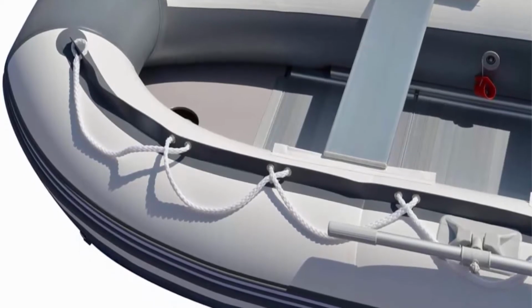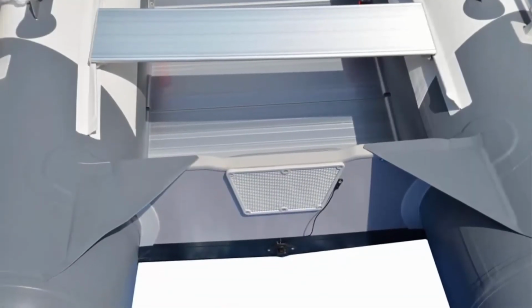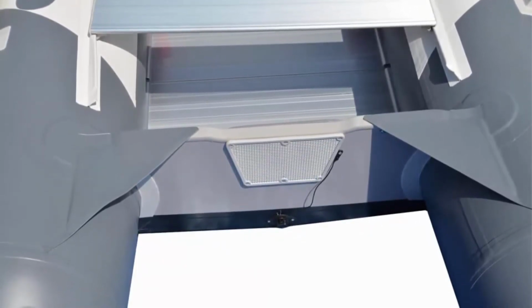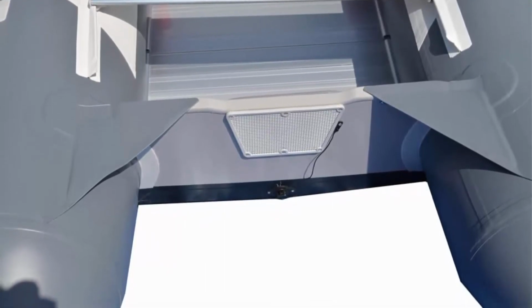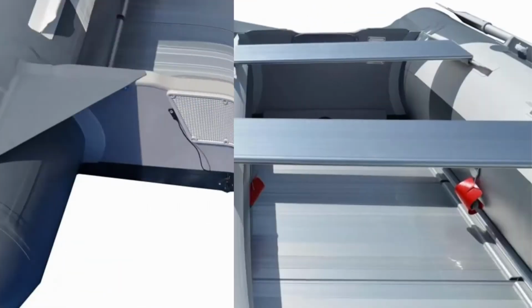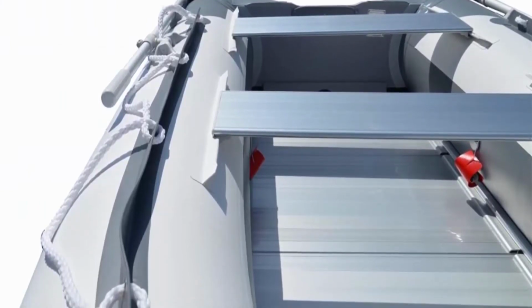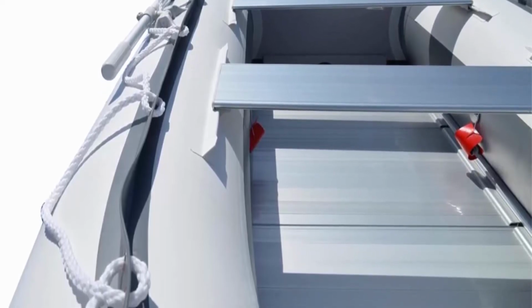Features: heavy duty sectional aluminum floor provides a sturdy, corrosion-proof platform for any type of water activities, diving, fishing, snorkeling. Separate internal air chambers for safety on the water. All around durable rubber strake to prevent punctures. Marine plywood transom for outboard motor.